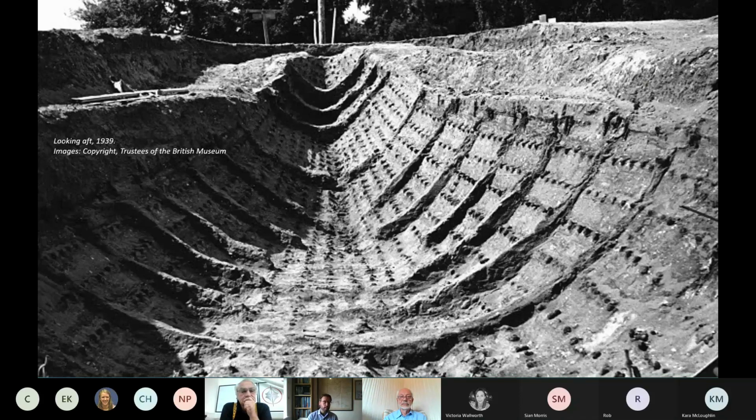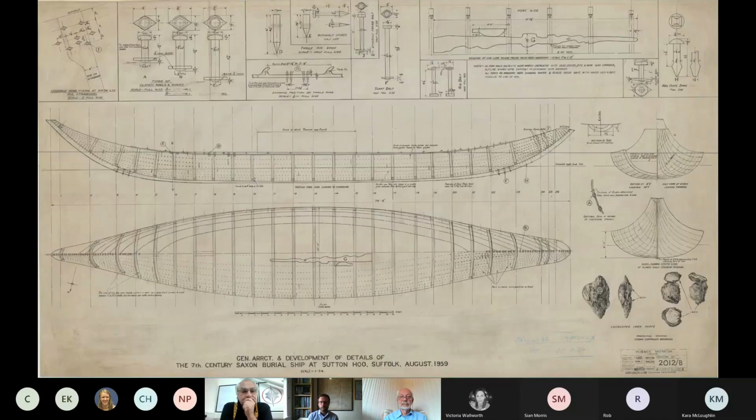And when the 1939 data was written up, they were very much aware that there was a tilt on the ship to one side, and it was a little bit down at one end in terms of how it was fitted into the burial mound. And all of that was rectified in the drawing that was left behind. Next slide, please. And that drawing is this wonderful, enormous set of plans that was produced in November 1939.